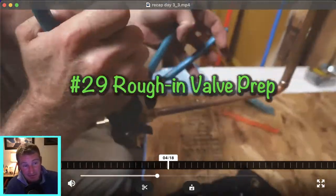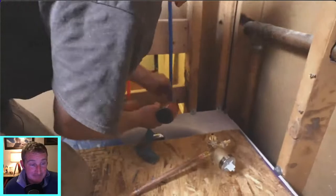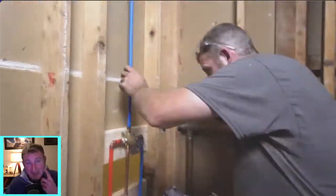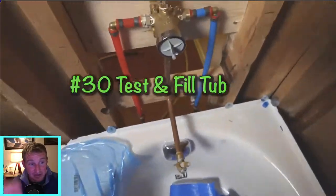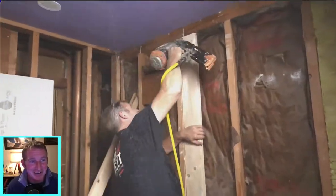So you want to get that rough-in valve in place, get your tub, basically get that tub and shower faucet set, test everything, and fill everything up with water. So this is a big day. This day number two is a big day. This is going to make you feel really good to have water running again in your home.